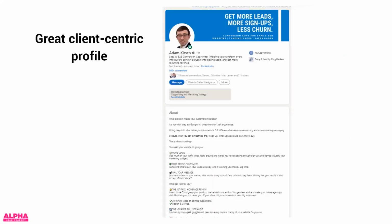And this is a great example of a client-centric profile, right? In his background image, he talks about get more leads, more signups, less churn. So he talks very much about what his clients will get with him. And then in his headline, he says, helping you transform eyers into buyers. Interesting. I haven't seen that before.